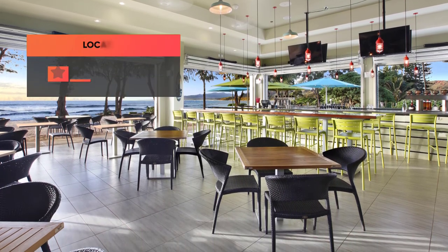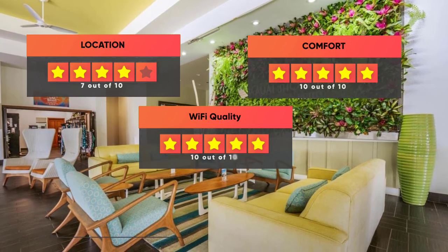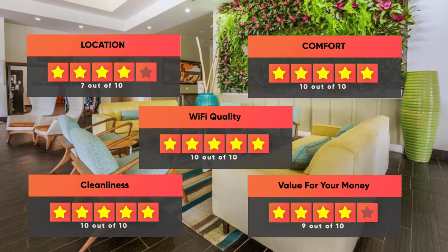To finalize, here are our ratings for this hotel. Location, 7 out of 10. Comfort, 10 out of 10. Wi-Fi quality, 10 out of 10. Cleanliness, 10 out of 10. Value for your money, 9 out of 10.